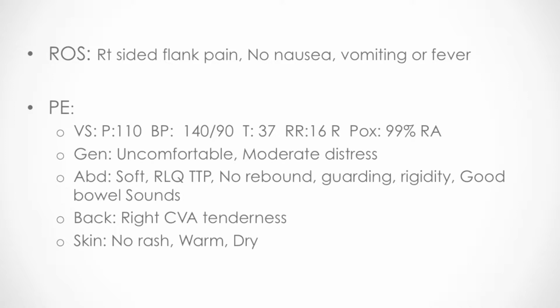There's no rebound, guarding, or rigidity, which we've gone over as far as peritoneal signs. If someone has a surgical abdomen, these are the three signs that we document on physical exam. Rebound is where we actually press in on the abdomen and release, and we see if they have any tenderness. Guarding, there's two types of guarding, involuntary and voluntary. Voluntary guarding is when the patient actually grabs over our hand when we're palpating the belly and guarding their abdomen.